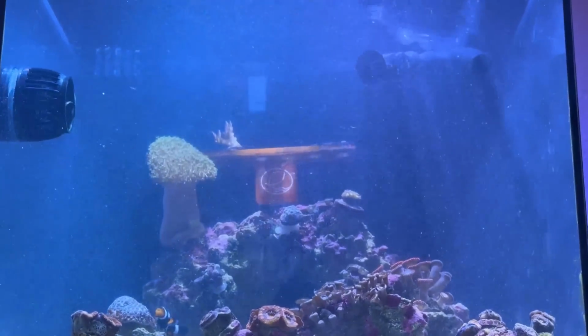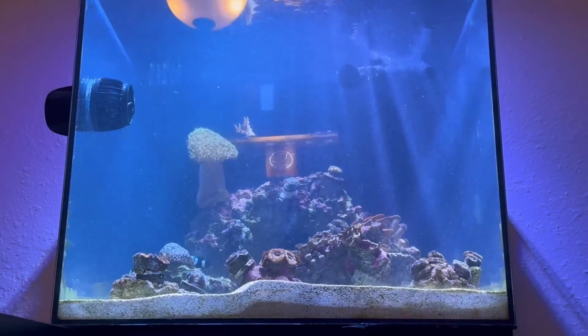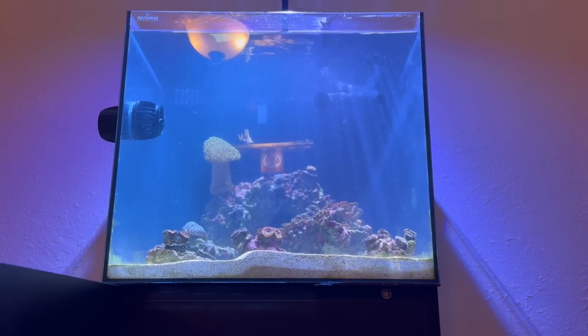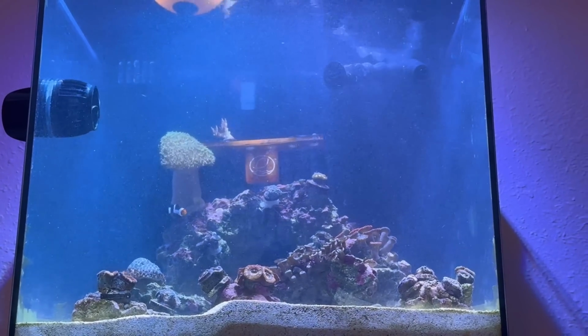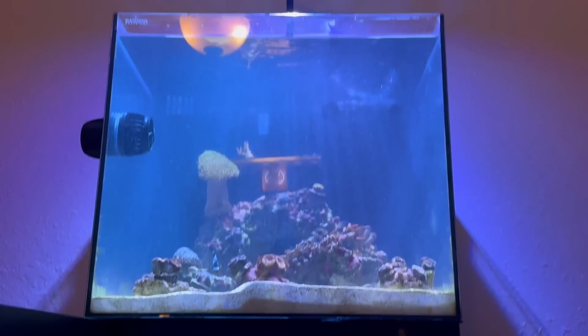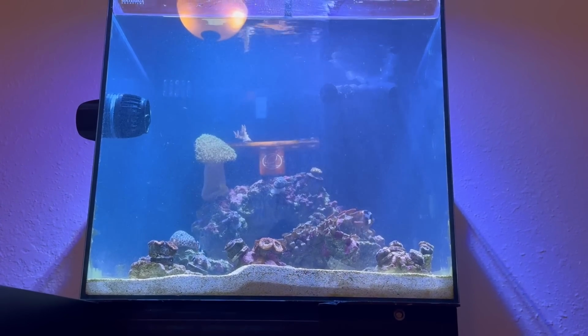Okay, I think that's a little better. Still good flow in there, but it's not whipping around like it was before. It was on 100% when I first turned it on. We're gonna let everything open up. I mean, there's nothing much really to do more in this tank. So we're gonna just turn the lights off and see how it looks tomorrow.